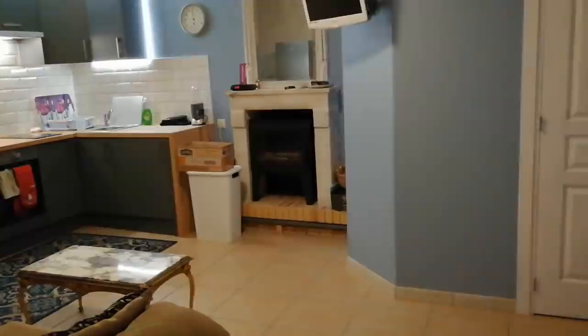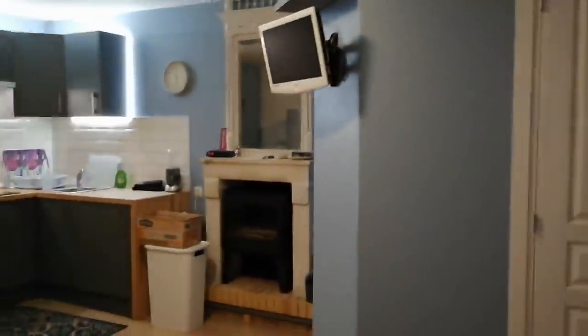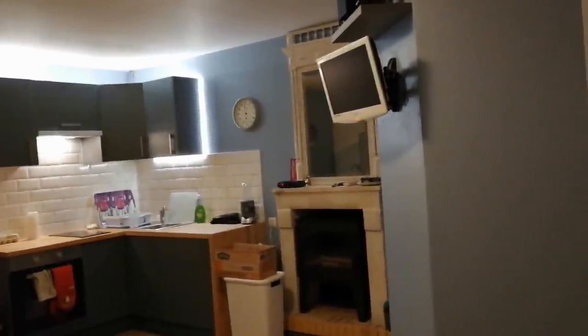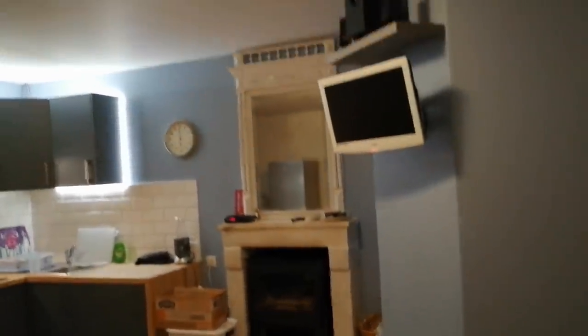Unfortunately, it's not as oldie-woldie French style as we would like the rest of the buildings to be. But it's perfectly comfortable and perfectly rentable. So that's why we've gone with it in this style. But we will be doing a lot more sort of French style in the other parts of the building.